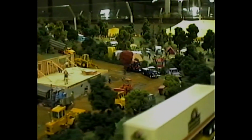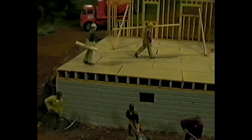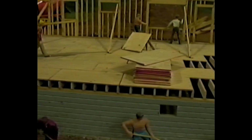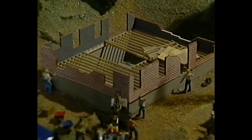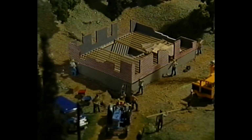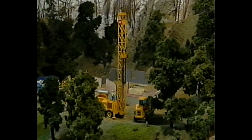Back closer to town, there's construction of another kind going on. These carpenters are busy framing in a new house, and it looks like a busy day on this construction site. In another part of town, contractors are at work on a brick house that's a little further along, while the backhoe is busy digging a ditch for the plumbing over here. The pile driver hammers away over here.